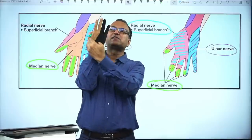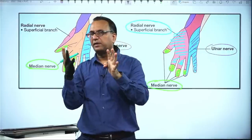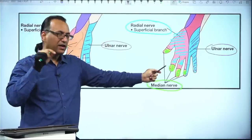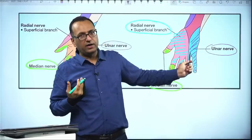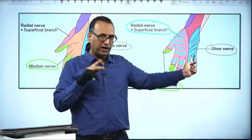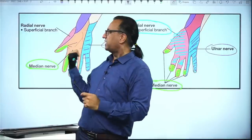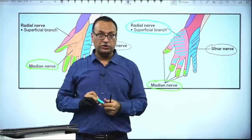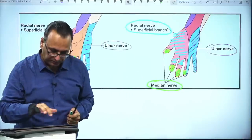So who was supplying this dorsally? Radial nerve. So most of the people, this is the pattern. 2.5 may be there in some people. I was just trying to check myself, am I 2.5? But I am not 2.5. I am 3.5 and 1.5, on the anterior side, of course, and on the posterior side also. Again, these are all MCQs, actually, so we should be careful.